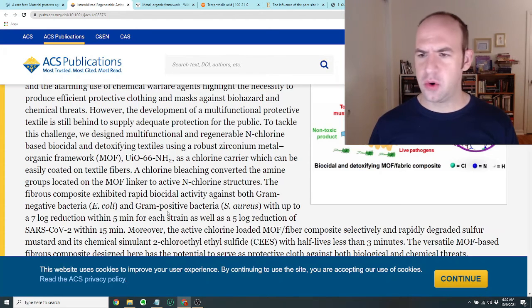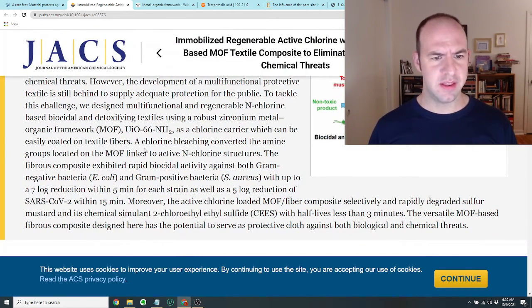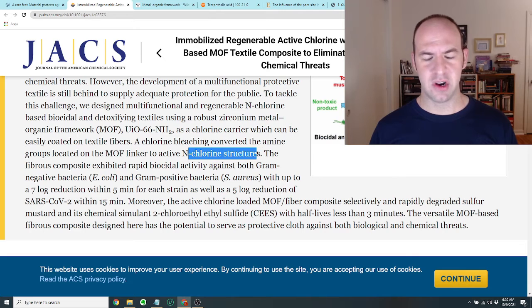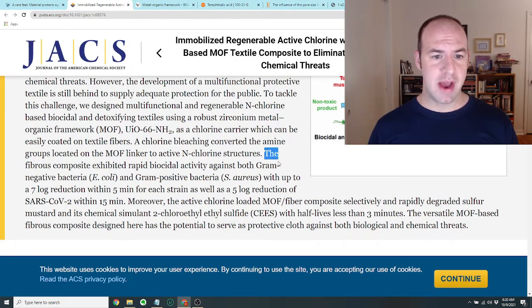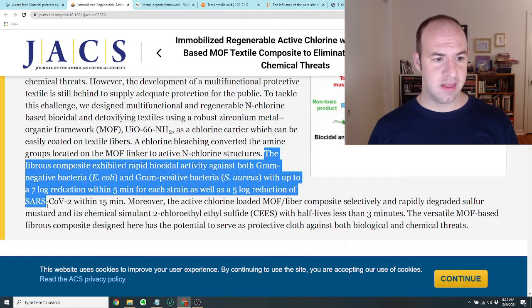It looks like the chlorine is the active ingredient for most of the biocidal component. So they say a chlorine bleaching converted the amine groups located on the MOF linker to activate N-chlorine structures. And so it looks like the chlorine is actually coordinating with the NH2 groups on the linker. The fibrous composite exhibited rapid biocidal activity against different types of bacteria, as well as the SARS-CoV-2 virus.